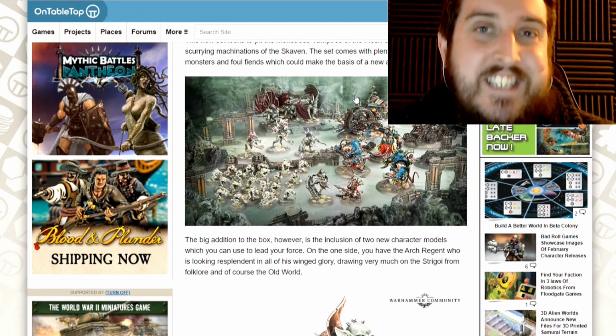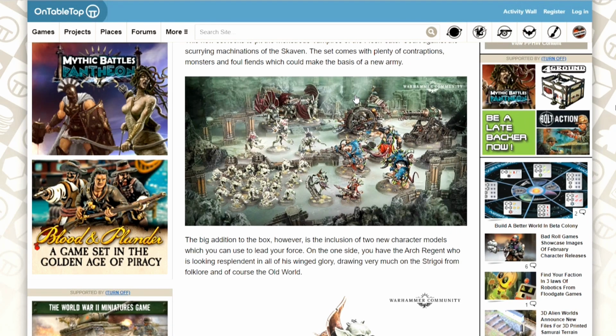As well as them doing a new starting box for you to play out some games of Age of Sigmar in, which includes the Flesh Eater Courts and the Skaven, which is looking very cool indeed. We've seen them do this before as well.